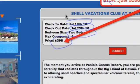$398. As a member with Global Resorts Network, I personally feel like I have condos peppered all over Hawaii waiting for me at any time I want. We have 53 different resorts contracted inside Hawaii alone. Let's take a look at a few more.